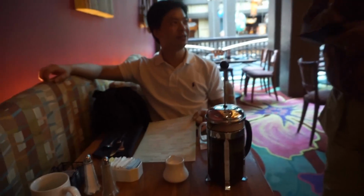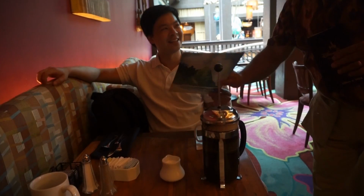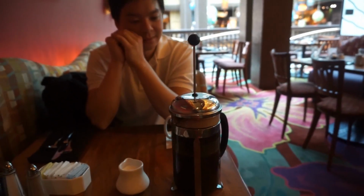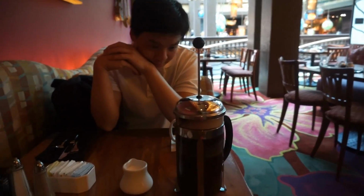I love the big windows. This is such a nice view. The kahuna, how you want the eggs cooked? Amazing. Thank you very much. Thank you. This is the Kona French press. Lawrence was peer pressured into getting the big kahuna. We just pressed the coffee.